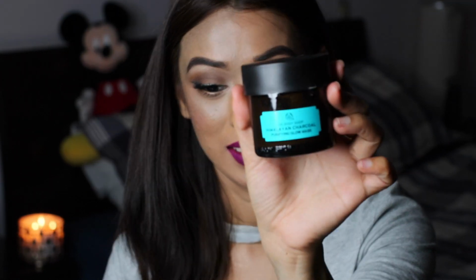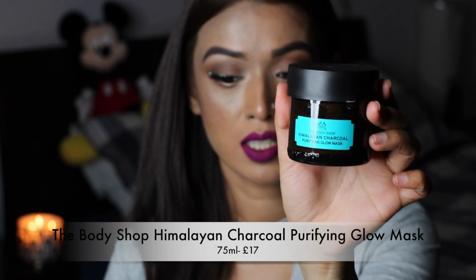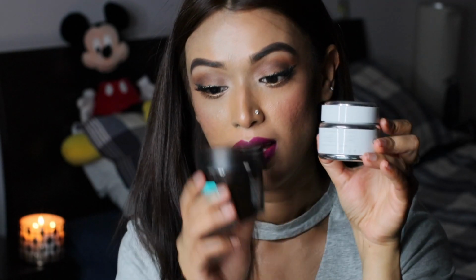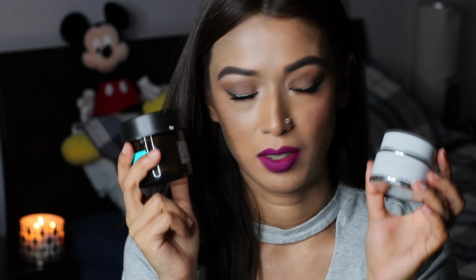And then I can give you a dupe for that mask, because that is quite expensive, which is this one. This is from Body Shop, the Himalayan charcoal mask. It does the exact same things that this one does. Only thing is the price difference, but this is equally good. I really love this one.